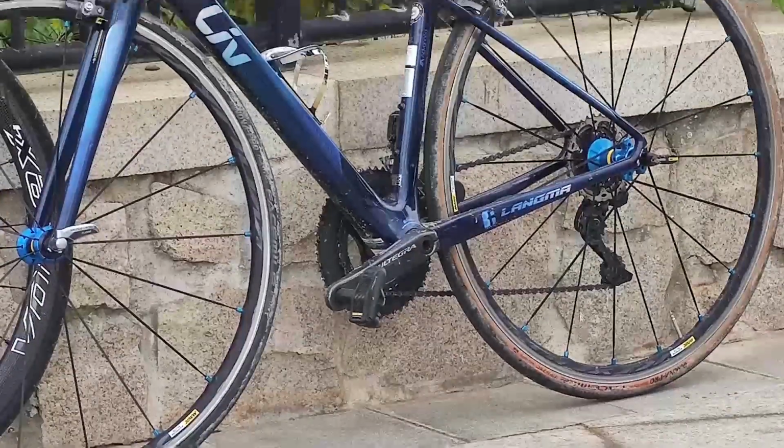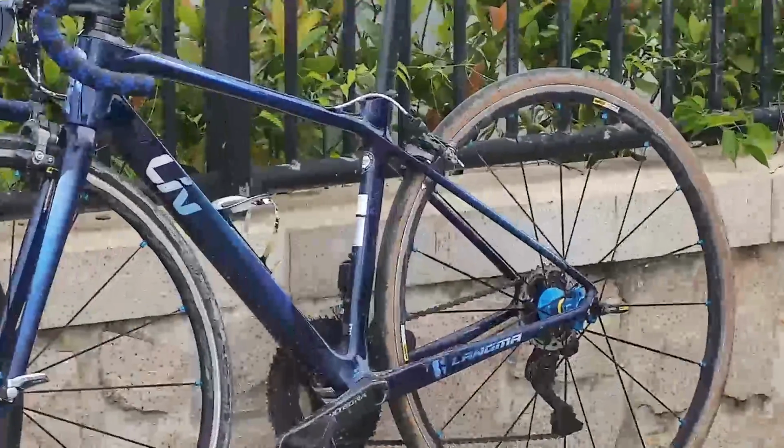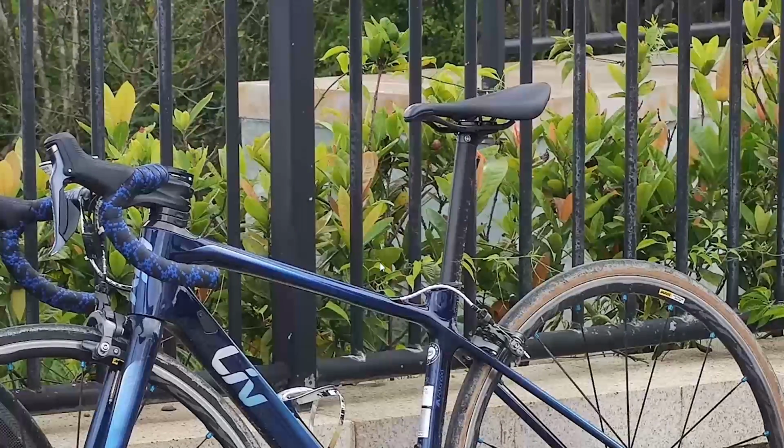Pretty chunky tire on the back. Anyway, needs a bit of a clean. That's what I'm going to say. This bike needs a clean.